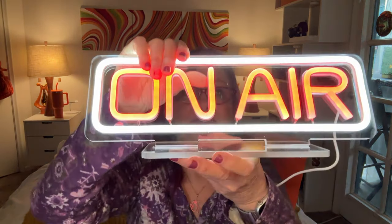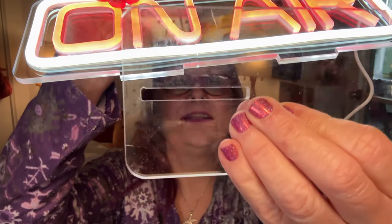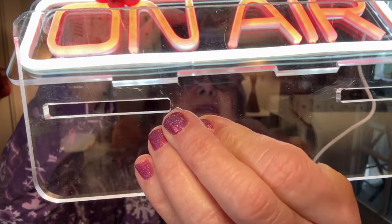But the part about it that I don't like is that it comes with this, and I specifically got this kind that doesn't have the holes in it because I wanted to stand it up on one of my shelves over there. It doesn't fit in the little slots. These slots are squared. I've tried everything. It does not fit. This is way too wide to fit into here.